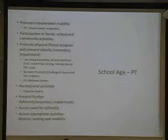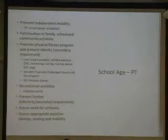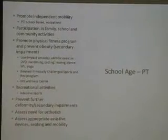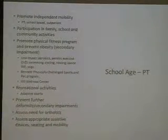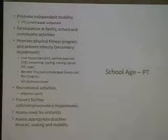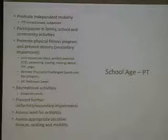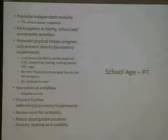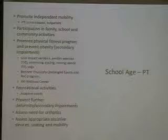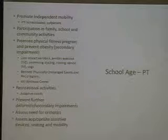When the children become school age, our focus is going to shift in some regards because they're going to be in a school environment, and we want to make sure that they are as independent as possible in the school setting. So they may be receiving school-based PT services and may continue to come to outpatient clinics as well. We really want to encourage their participation in their family, school, and community activities.